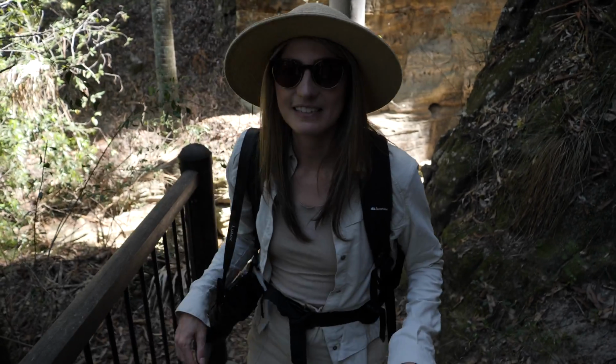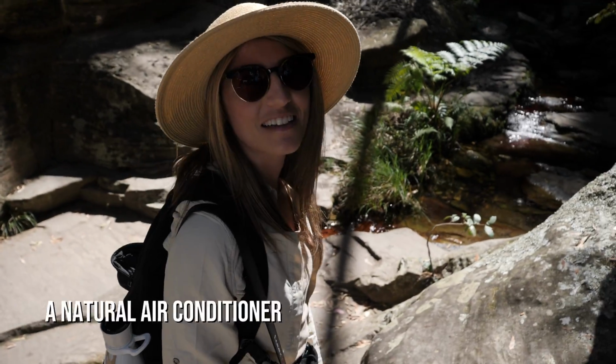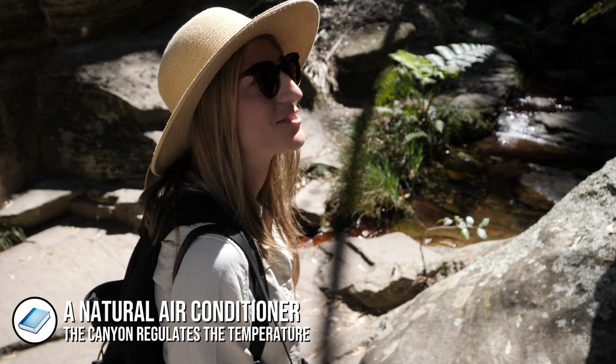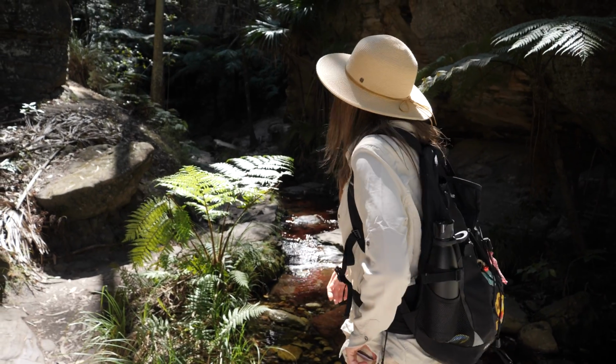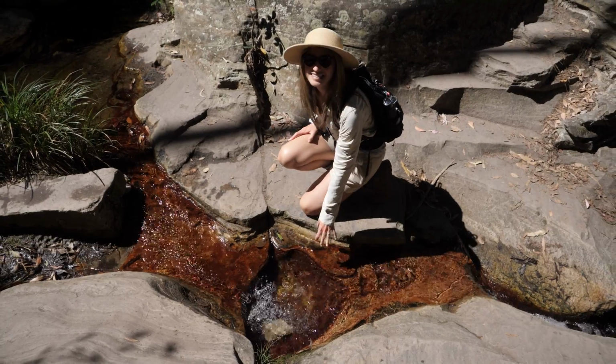Some people passing by said you can feel the cool air as you turn the corner. That is so nice. It's like we just walked into a refrigerator. Yeah. The temperature just dropped. What a place! That's icy cold.